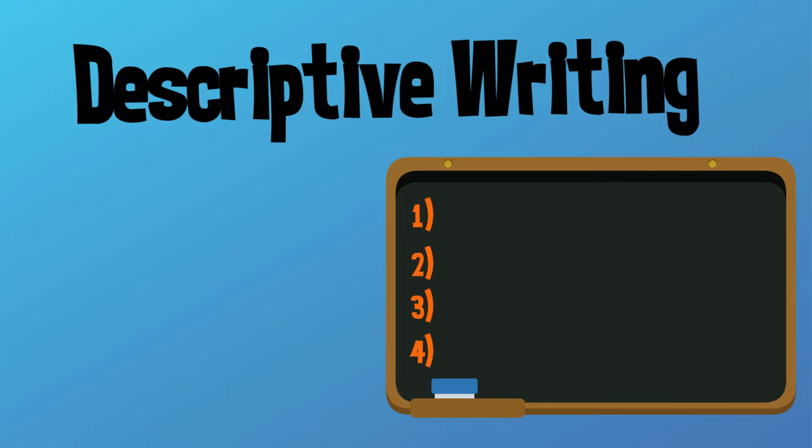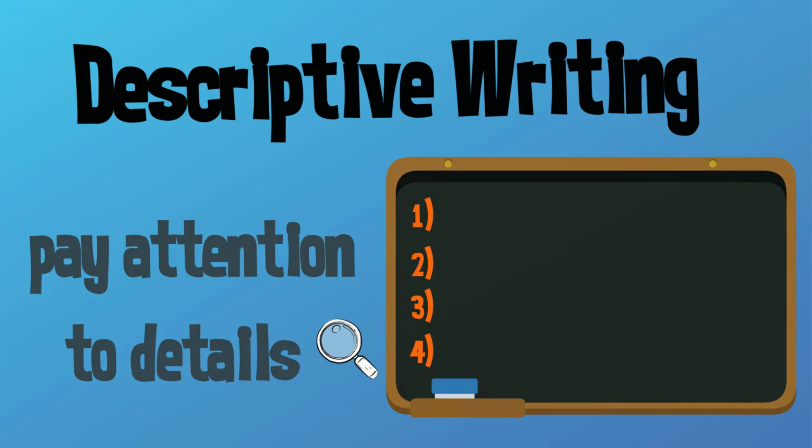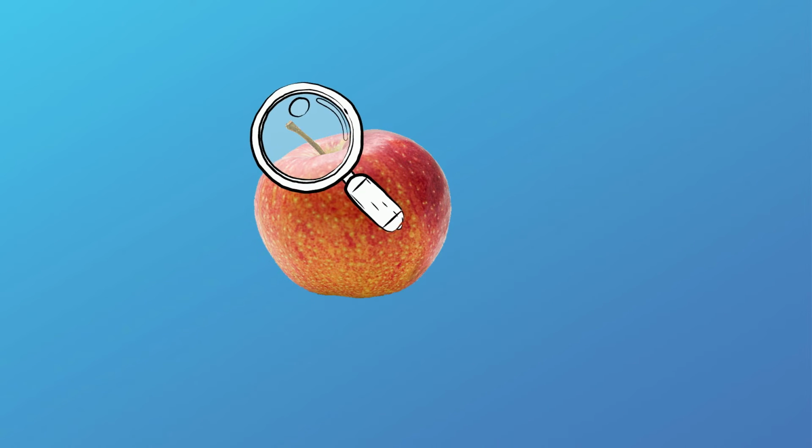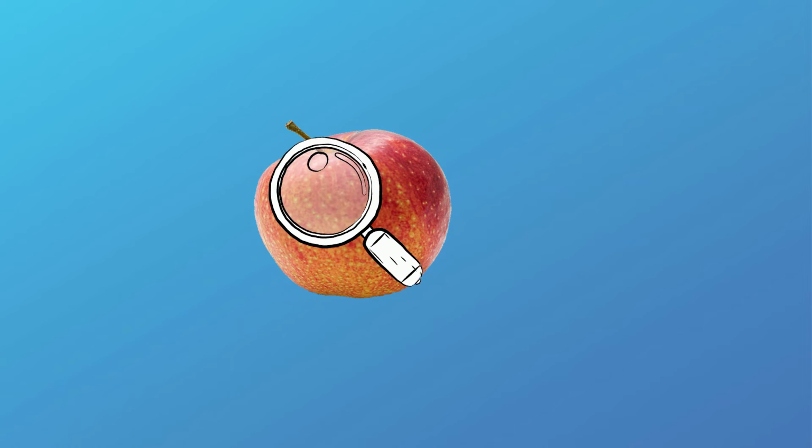Let's break down 4 components that make for effective descriptive writing. Number 1. Pay attention to details. Whereas regular writing might see a red apple, descriptive writing sees the detail of the stem, the change in color, the spots on the skin, and the way it catches the light.